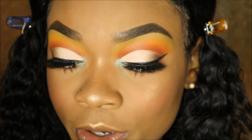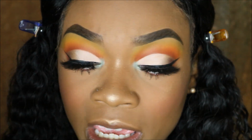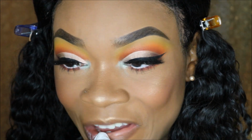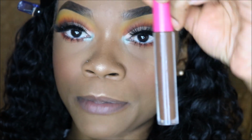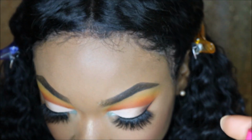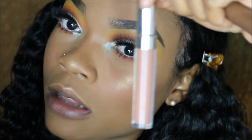Okay, now we're going to do the real lip combo. Let's take this lip gloss off. By the way, I've been wearing Fenty Gloss Bomb this entire time. I really love that lip gloss. I'm going to line my lips with Truffle Raine by Raine, and then I'm going to use Weho Ultra Glossy Lip from Colourpop.